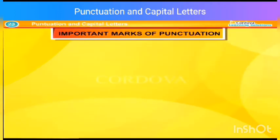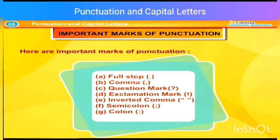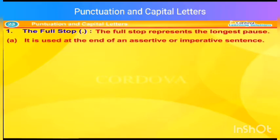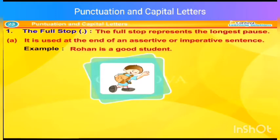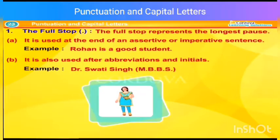Important marks of punctuation. Here are important marks of punctuation: full stop, comma, question mark, exclamation mark, inverted comma, semicolon, colon. The full stop. The full stop represents the longest pause. It is used at the end of an assertive or imperative sentence. Example: Rohan is a good student. It is also used after abbreviations and initials. Example: Dr. Swati Singh, M.B.B.S.